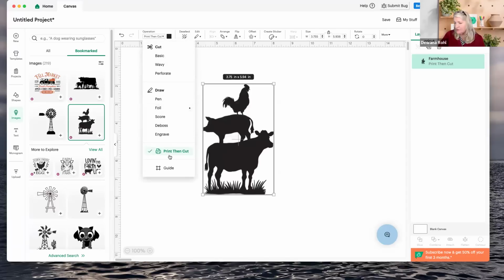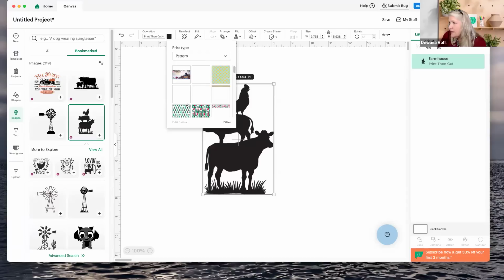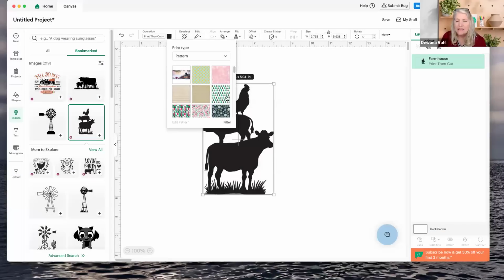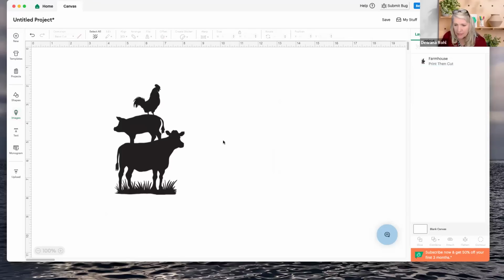So now if I go to print and cut, and I want to use a pattern and say, oh no, I've uploaded this pattern twice. Now we have a little trash can where I can just delete it and keep it nice and clean and organized. That was one of the things that people requested. It was a huge benefit. So very excited about that.